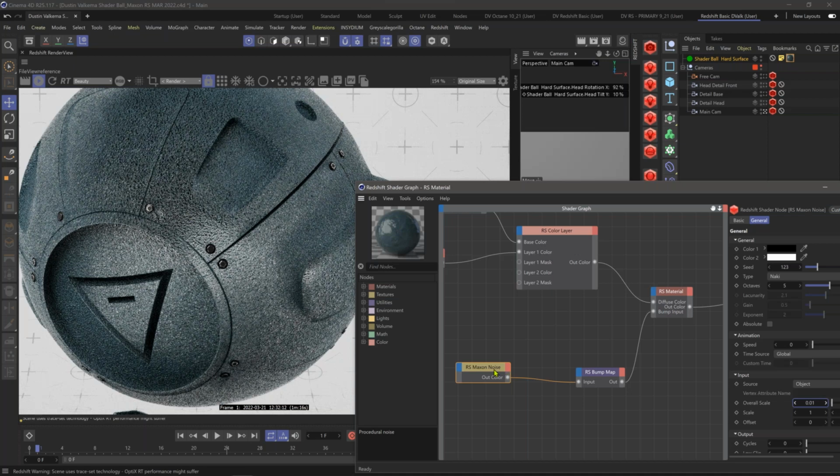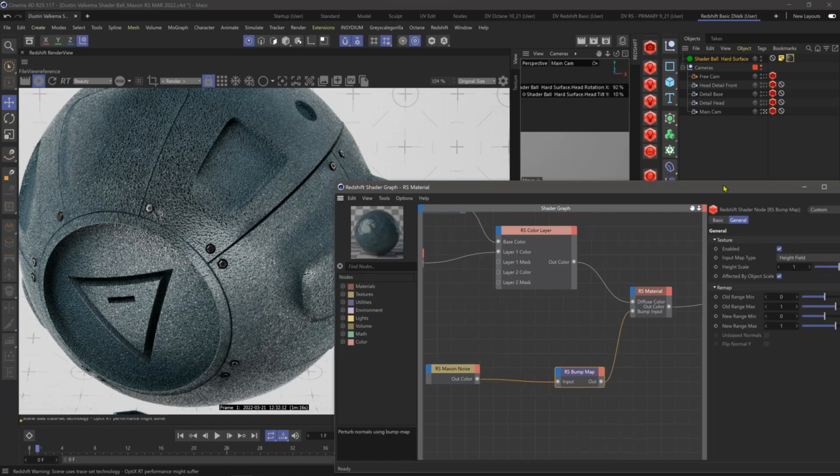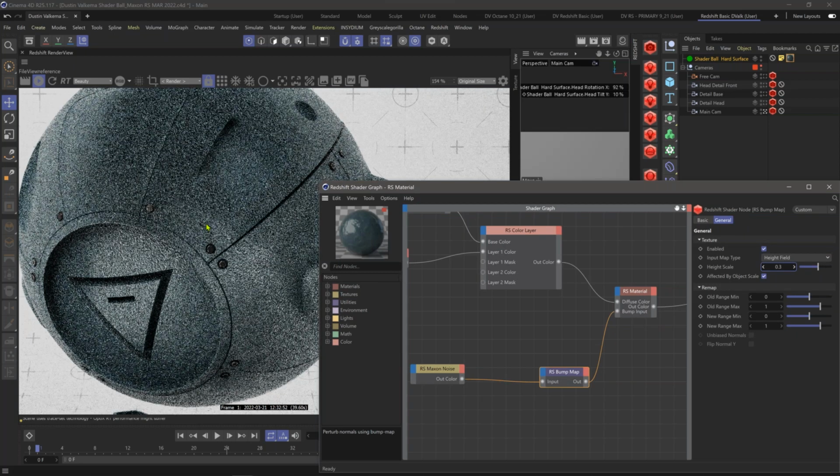We could change this directly in the Maxon noise by reducing the color two or the white value and bringing that down. We could also do that in the bump. So here in the bump map node, we could bring this down to something like maybe 0.3, and that's going to start to adjust it. Probably go a little bit further, 0.05.